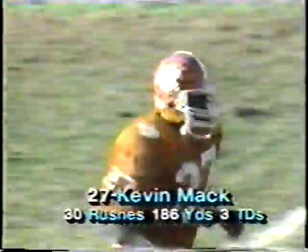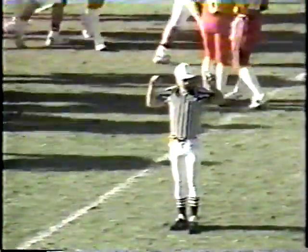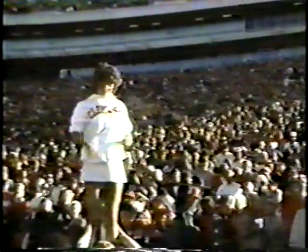And the roar comes back. ACC, there you see it. 30 rushes, 186 yards, three touchdowns for Kevin Mack. And Danny Ford comes over to Kevin Mack, puts his arms around him and says, "You can go to the dressing room if you want to." Pauling's kick is up and it's good. So as Kevin Mack goes back to the dressing room to shower down in his final home game, Clemson takes a 52-20 lead over Maryland.